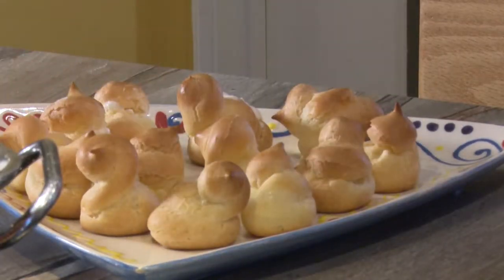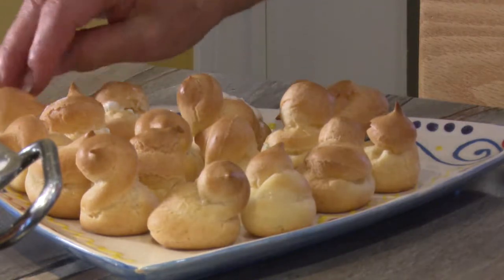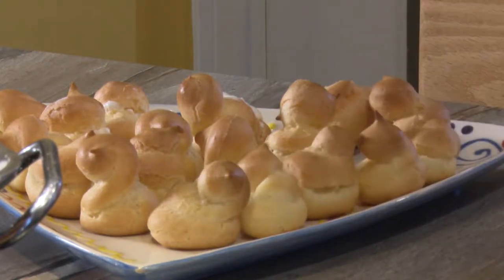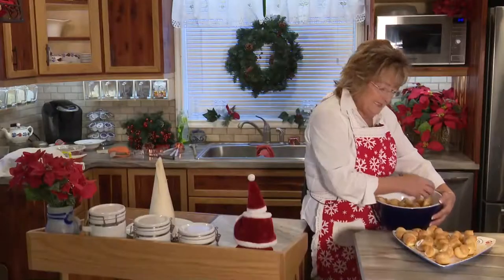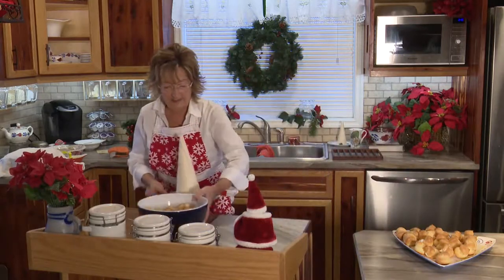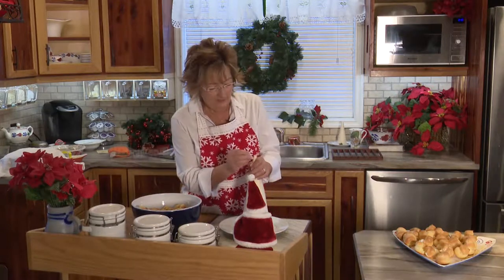So I'm going to take all of those out, put over here. I made a lot of them because it doesn't matter. They freeze. Even once you have the cream in them, they freeze. All the ones in the bottom here, I already put the cream in because it takes a long time to get them onto the tree. So I want to make sure that I was ready to go. So put this to the side. And I'll start getting my toothpicks in my tree.